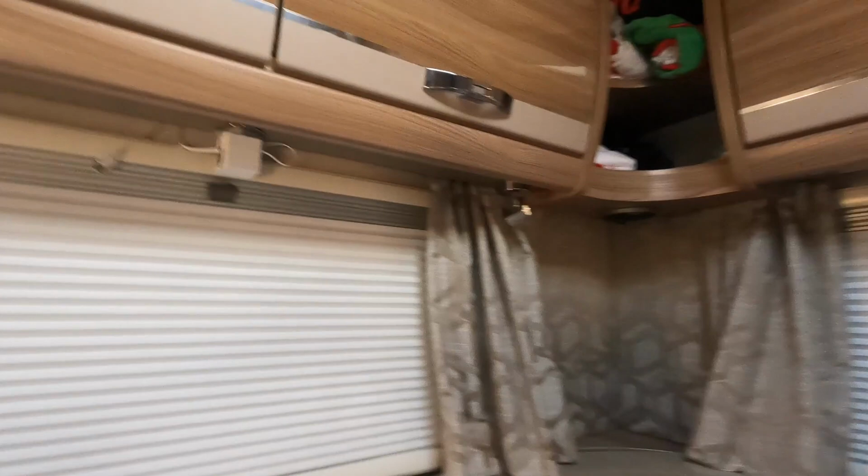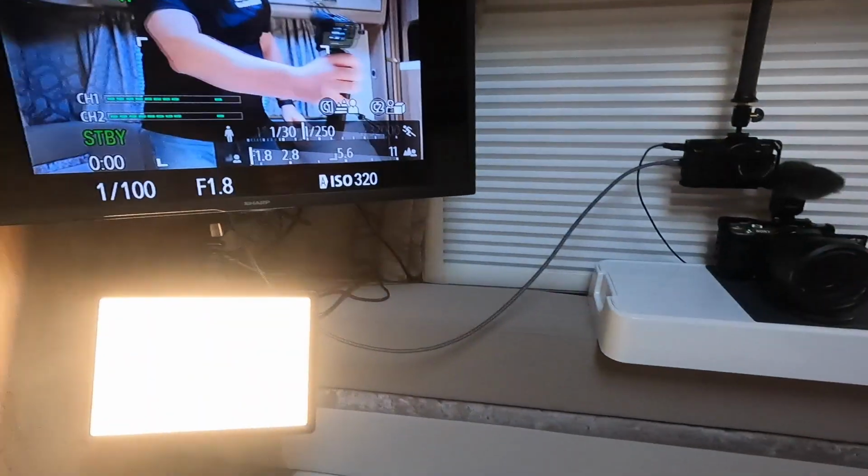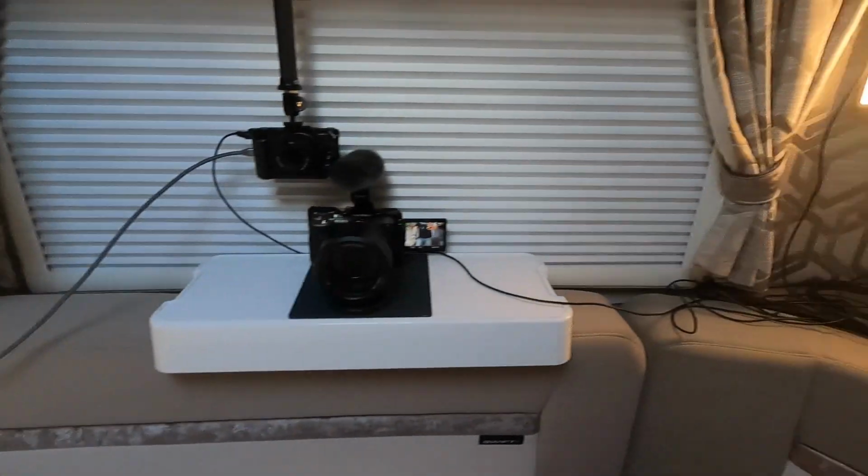So, rest of the setup here. We have the lighting. So we have a studio light over here. We also have one over here.